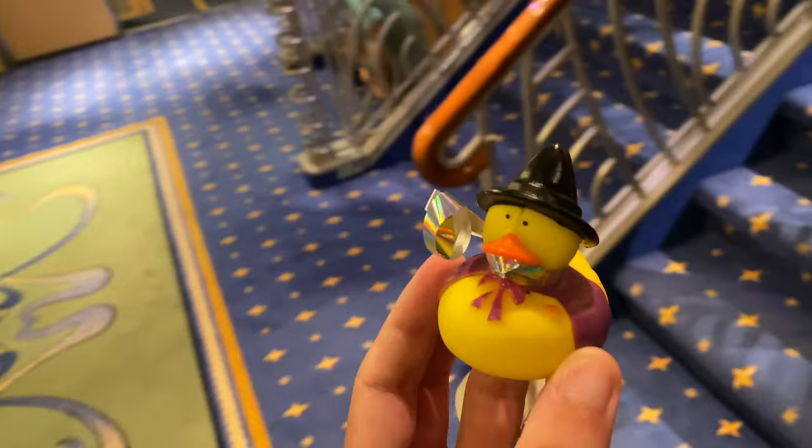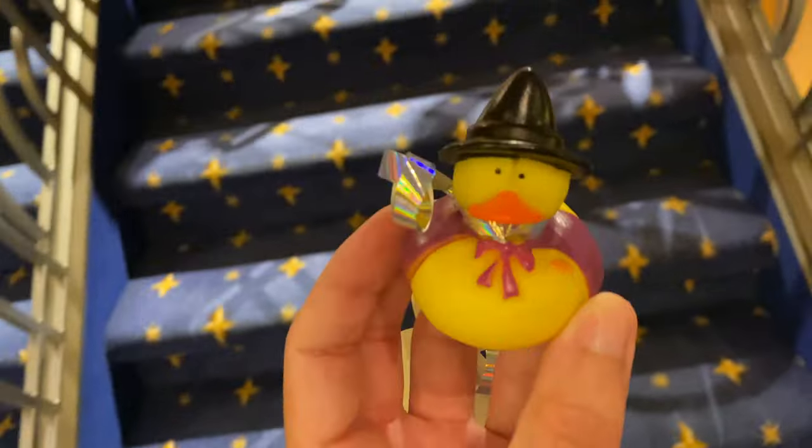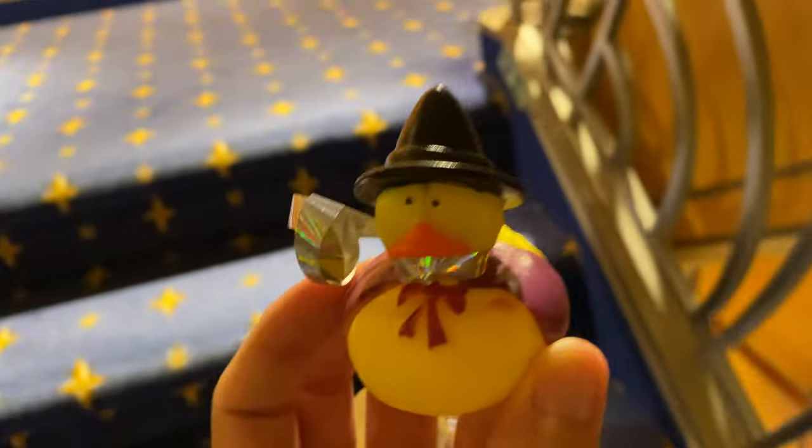I found another duck. This one's a witch. So I think I'm gonna go hide the other one. Keep this one.